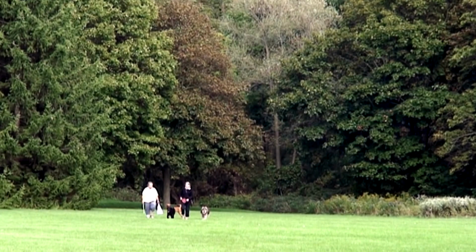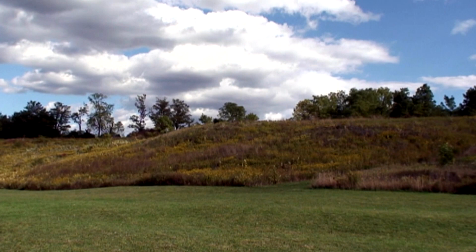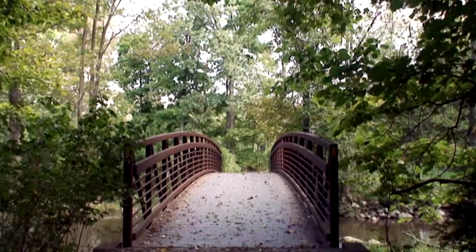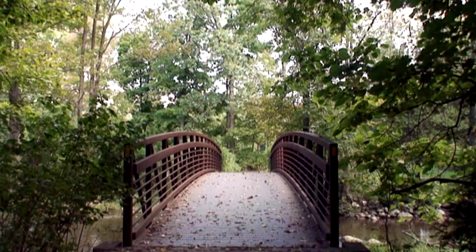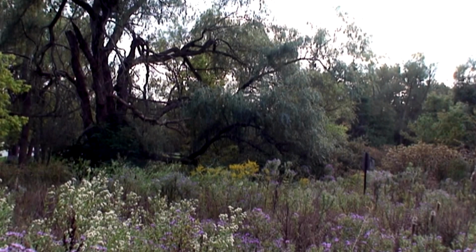And of course, I have memories of the old toboggan hill. It's a place where everybody used to go for tobogganing. It's just really one of the nicest parks along the escarpment in Burlington. So it's a real destination for a lot of families in Burlington to go and see.